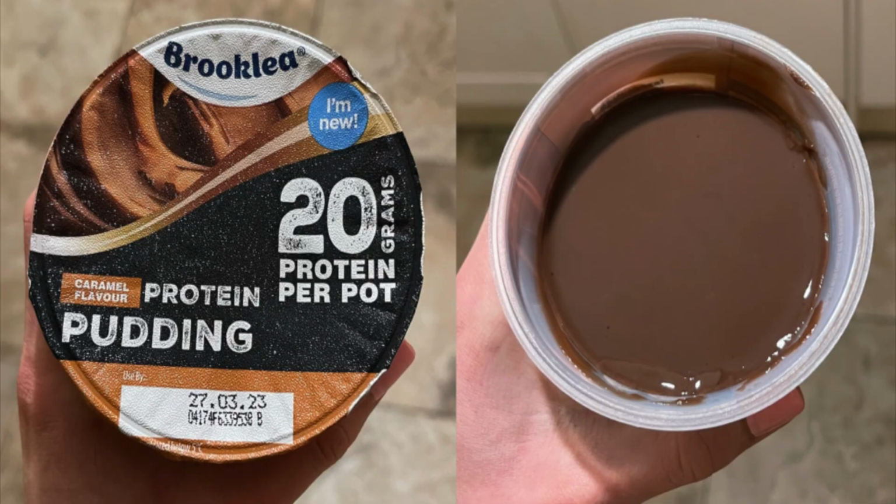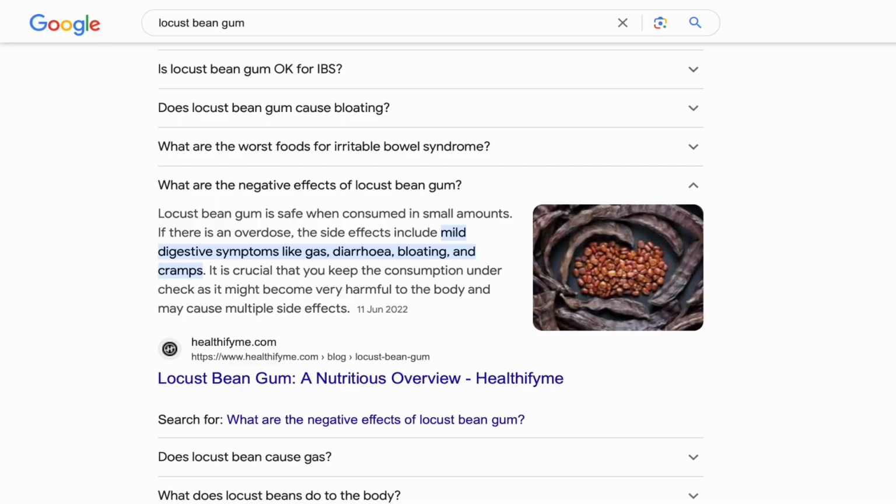This here allows for consistency of a product. When you open a product like this, I can guarantee that it's completely set. There's no residue, nothing runs, it's just consistent. If you almost tipped it upside down and put it on a plate, it would probably stay in its shape. That's what locust bean gum does. Now, that ingredient individually can cause digestive problems in terms of gas, cramping, bloating. Bloating was certainly one that I experienced. And it's in an abundance of products.